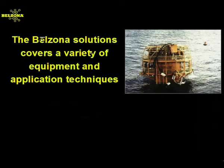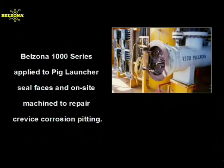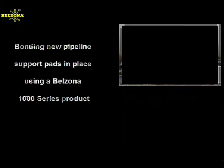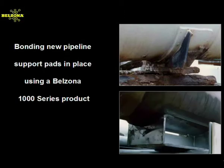The Belzona solution covers a wide range of equipment and application techniques. For instance, these single buoy mooring transfer hoses were repaired using a Belzona elastomeric polymer, saving thousands in replacement costs. Or the repair to pig launchers, seal faces suffering from crevice corrosion and pitting, utilizing a Belzona machinable grade, machined in situ back to its original profile. Corrosion to pipeline support pads is also a common problem, as can be seen here from this flammable pipeline at a terminal in Australia, where welding was not a viable option. Newly fabricated support pads were bonded into place with the appropriate Belzona product.